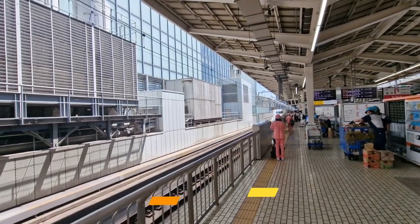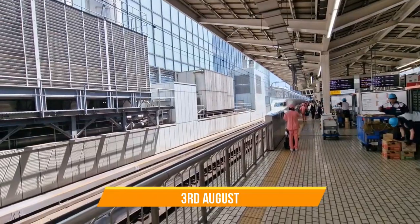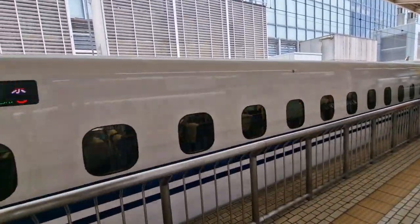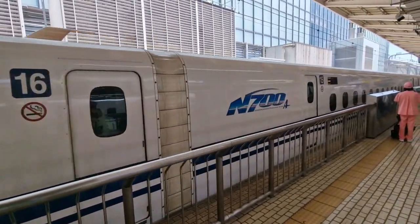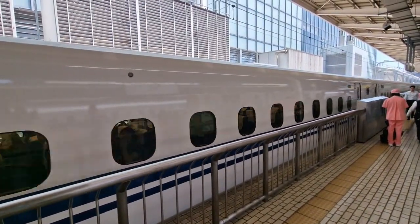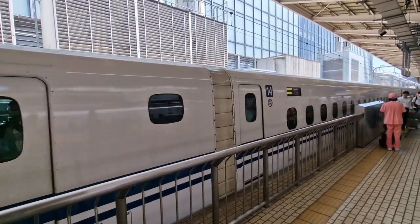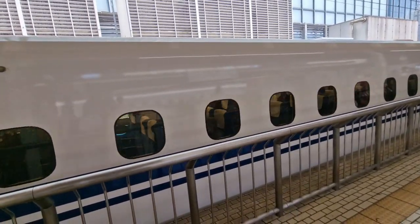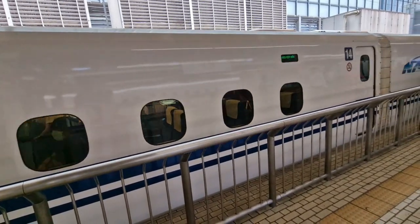The day after, we had to take the Shinkansen back from Osaka to Tokyo because we had to fly back from Tokyo on the 4th. And we were at Osaka station early enough that we saw the workers change directions of the seats, and this is something they do so you don't drive backwards, and it was so cool to see.